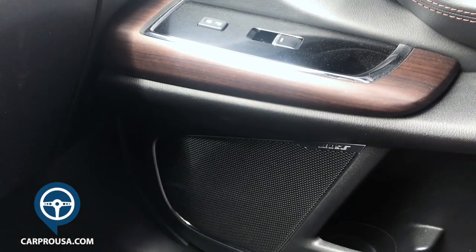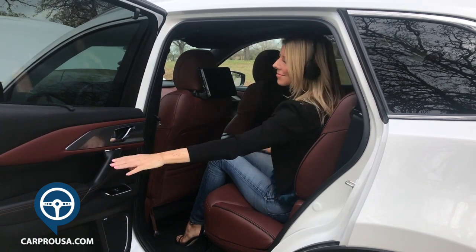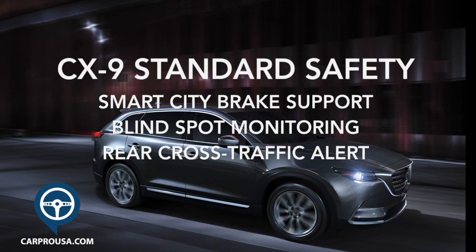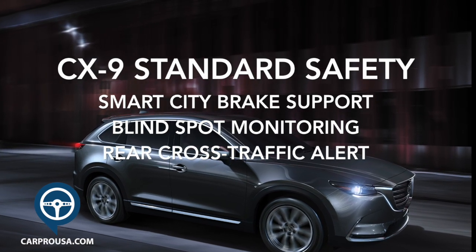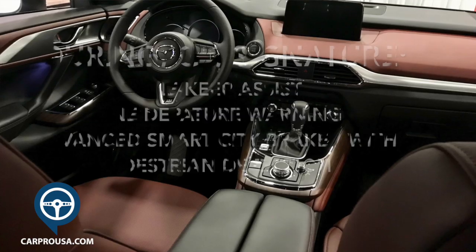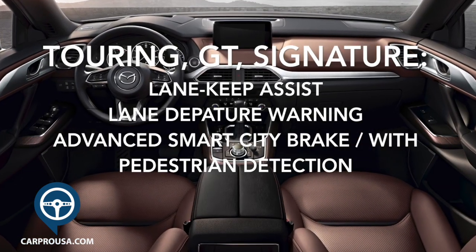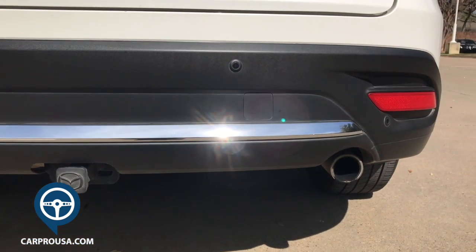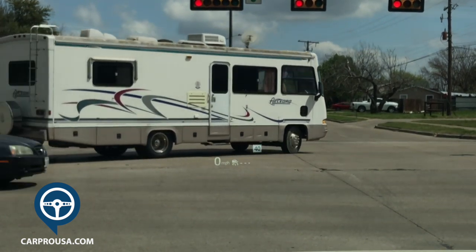You get a 12-speaker Bose sound system in here, and my tester has an optional entertainment system in the 2nd row, complete with headphones. The CX-9 lineup comes with Mazda's standard safety suite of driver assist technology, and it includes what you see here, things like collision mitigating braking, blind spot monitoring, and rear cross traffic alert. Some things like lane departure warning and lane assist are only available as package add-ons on the base model. My Signature trim also comes with front and rear parking sensors. It also has a great heads-up display with traffic sign recognition.